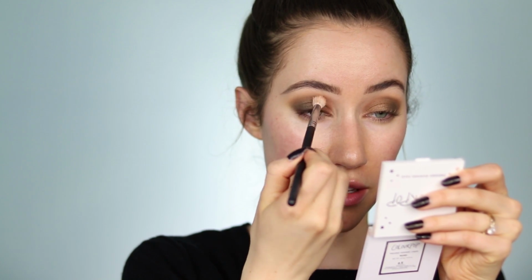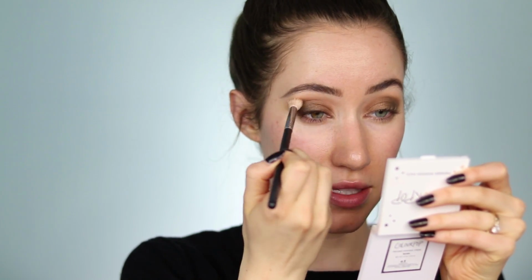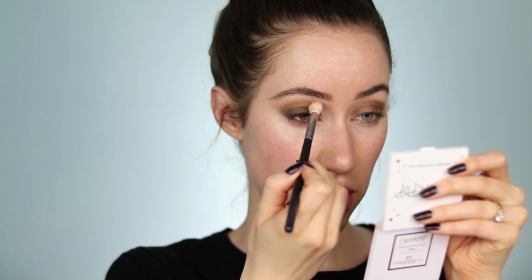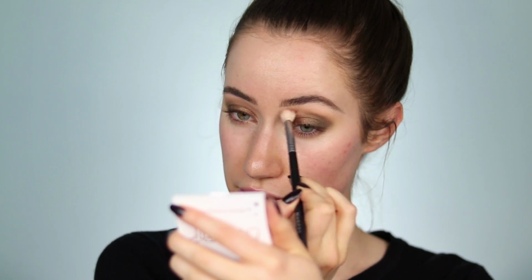Okay, now that I have the eyeshadows on the lid, I'm going to dip back into Royal Jewels, which is what we used first in our transition area, and dust that a little bit higher and start to blend it out a little further. Now that we have all the shadows on, I think the eyeshadow could move up a little bit, so I'm just going to buff that in.